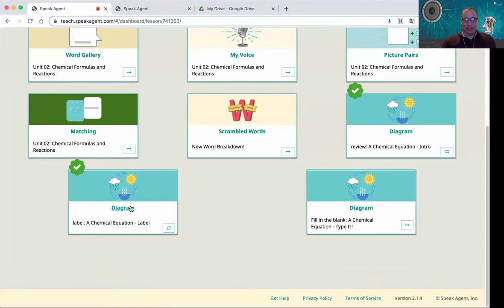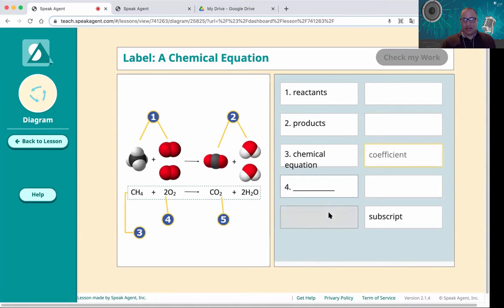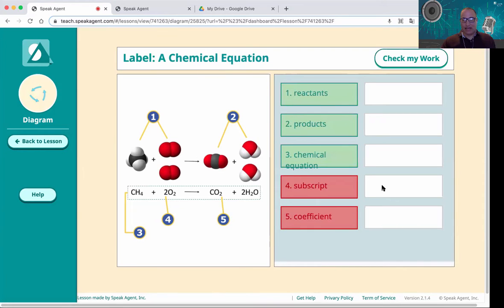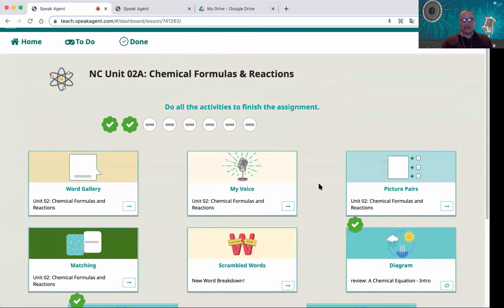I can also do some labeling. Labeling diagrams is a great strategy. So I can put these in the parts they belong, and I'll get one wrong here just so we can see what happens. It gives me some feedback. I can fix it. And off I go. Hooray. So that gives you a sense of the kinds of activities that come in this first part.